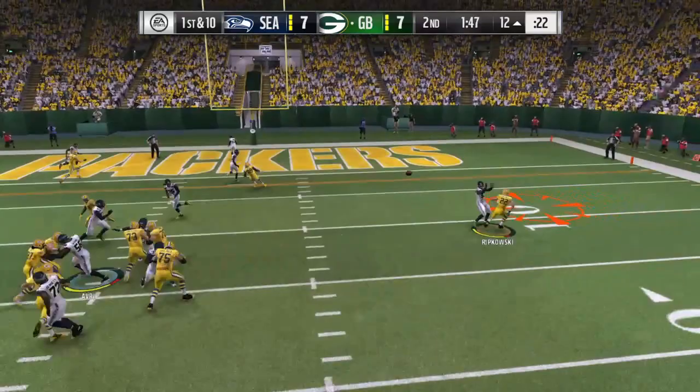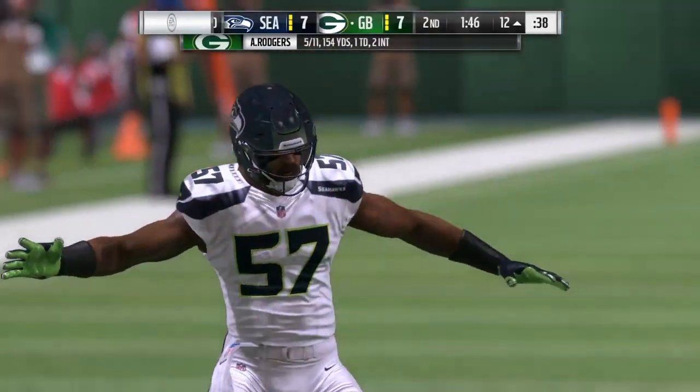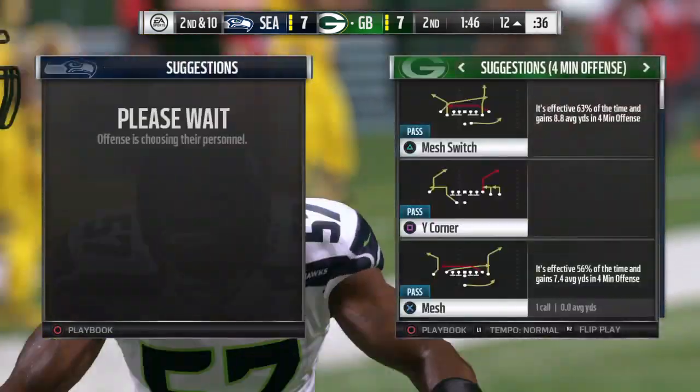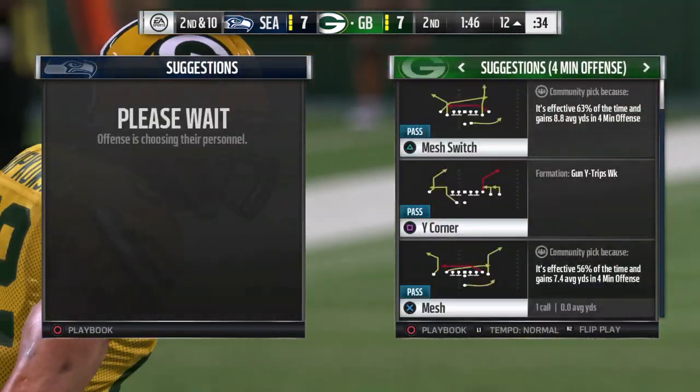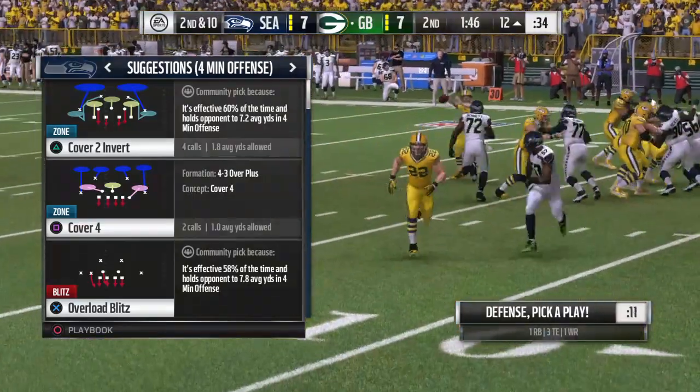On 1st and 10, here's Rodgers. Incomplete. Well, partner, so much for the mismatch. How about the guy at the second level, that big linebacker, able to run with the receiver and make a play on the football?